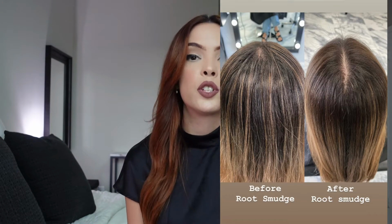But if you do something higher up and it needs to be blended and you want it to grow out seamless, then usually we will do a root smudge. What a root smudge is, it's done with toner as well, but a darker toner, almost the color of your natural hair, just to get rid of any harsh lines. Sometimes when you go really high up with highlights, you end up with stripiness. So then the root smudge will help give you a nice seamless grow out and allow for less maintenance.